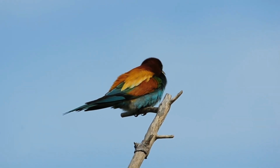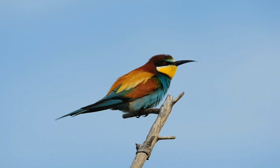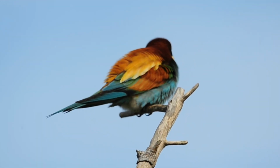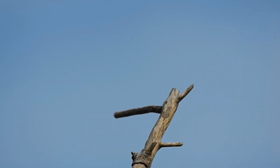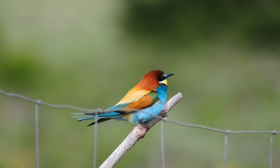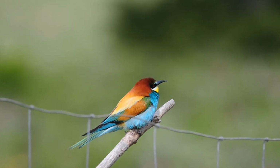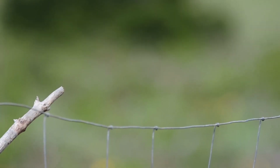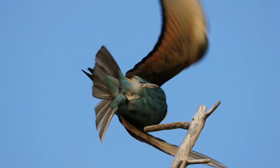Bee-eaters have just arrived at the pond here. Lovely. Beautiful bird. The call is unmistakable. Another one of the bee-eaters have landed on the pond, a little bit lower this time on the side. Or near the pond, at any rate. They seem to be in the area, so I think they're going to be coming back again in a minute. Yep, there we go, up on the top again.